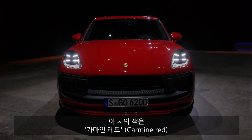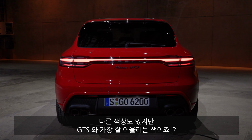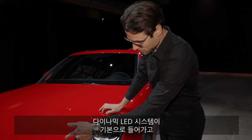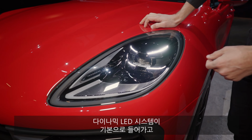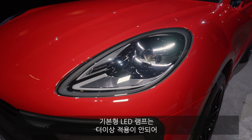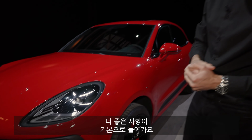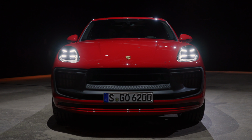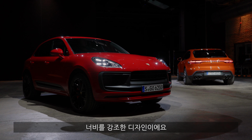Then we have this carmine red color, as you know, typical paint for the GTS, but of course other paints are possible. It starts automatically with the dynamic LED system. The normal base LED is now no more, so also more standard equipment for the Macan. And the whole front has been revised. Indeed, you've maybe already seen it. It has a wider stance overall.